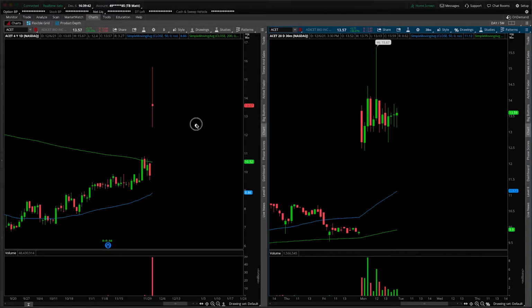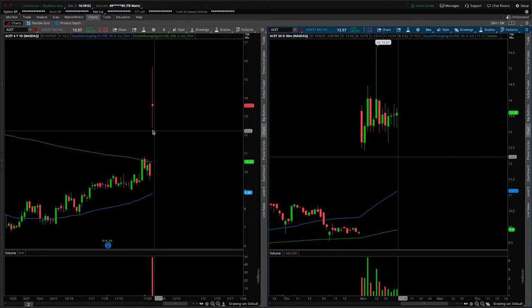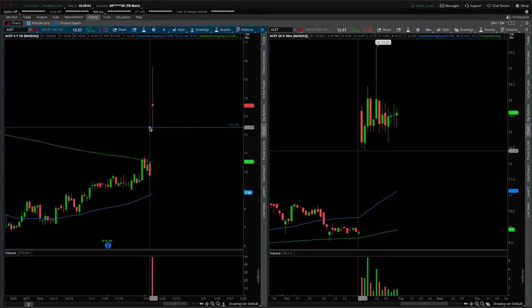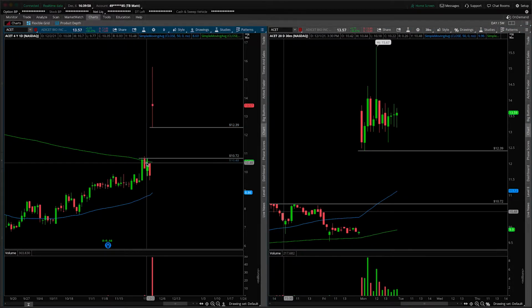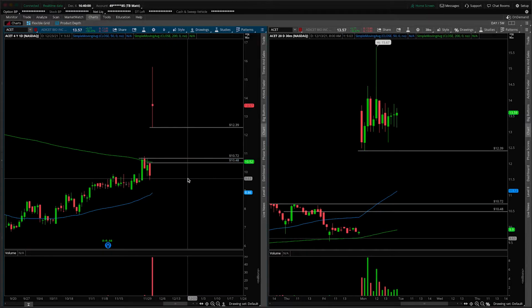On the left-hand side, we have the daily time frame, and on the right-hand side, the 30-minute intraday time frame. First things first, let's address the elephant in the room. There was a catalyst. Some news came out about one of their drugs in development, which led to a big gap up on today's session. So, of course, we want to know where the low of day is. We want to know where these prior highs are, and technically the gap fills down to about $10.48.